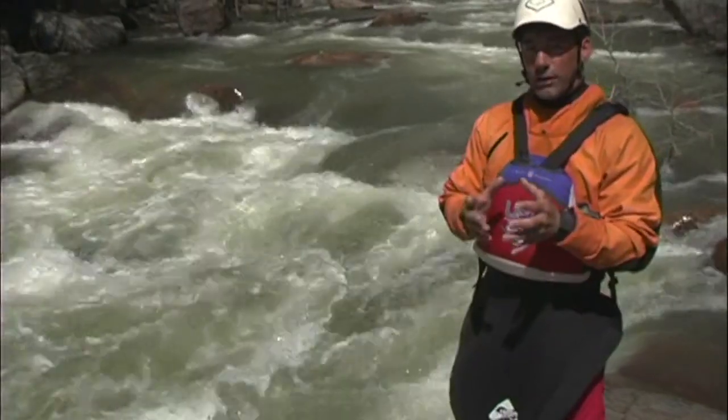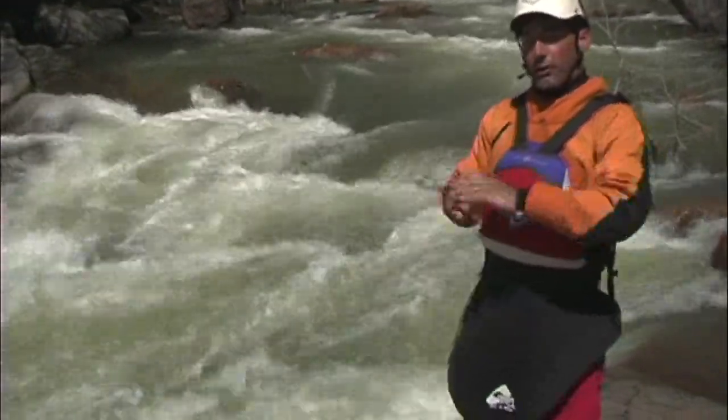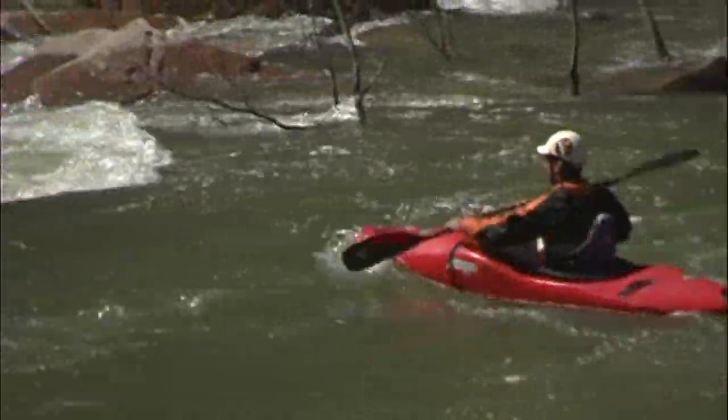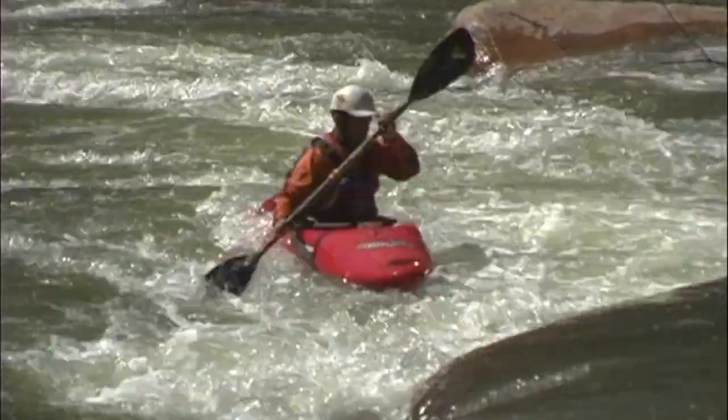Now, what's the beauty of paddling over a rock that's just barely under the water? The beauty is that behind it will be an eddy, and it will dump you straight into the eddy. You don't actually have to make the eddy turn. It's actually a little bit easier.